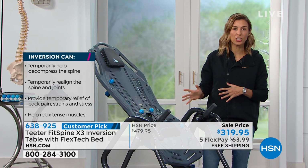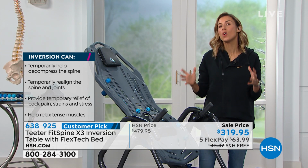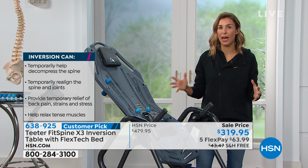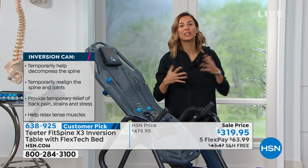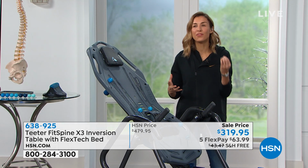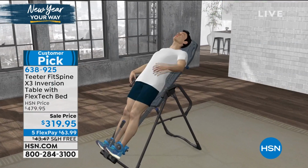In fact, we have an animation that we'll show you in a bit that'll show you exactly how it's interacting with your back to target the back pain. Because it really is amazing that you can just lay here, completely relaxed, for 3 to 5 minutes, stretch out that spine, and you're gonna target back pain in 4 different ways.